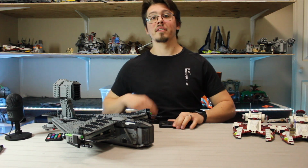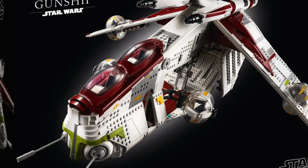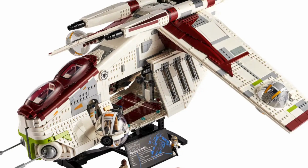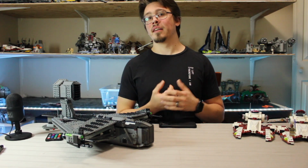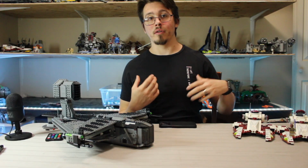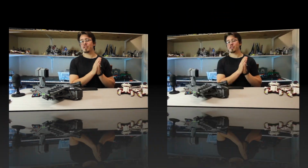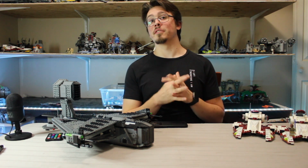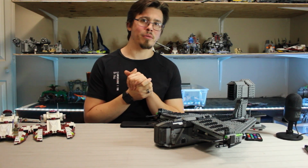So now the next set is a UCS set for those UCS fans. It was the kind of controversial Republic gunship, a very large, not minifigure scale, but a very good looking set. It has lots of extra detail. The designers messed up a lot on this, especially the pilot or the commander comedian pilot. We all know that. It is retailing for $400, but we're seeing 30% off from Lego themselves, so you can expect to see prices down probably to $300 or below.